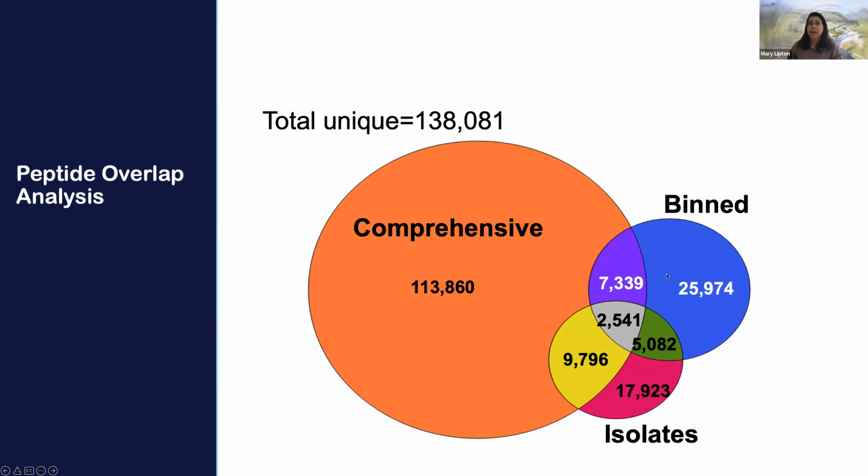So if we look at overlap, we can see that the comprehensive database is our biggest. The bins, there's a lot of overlap here, but we still get some uniques from the bins as well as the isolates. Not really surprising because the isolates probably have peptides that in our comprehensive database just fall below that ionization level, where even if we're fractionating, we're still not getting to that low level. So we're still seeing a lot of peptides for the isolates that we're not seeing in the soils.